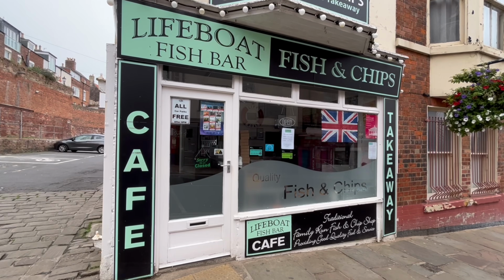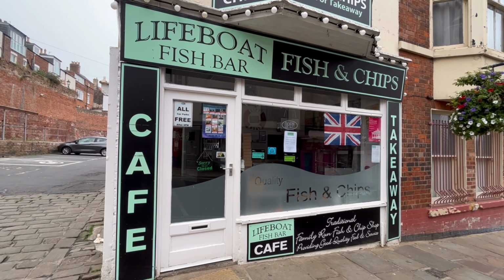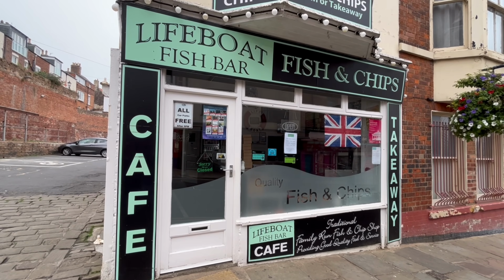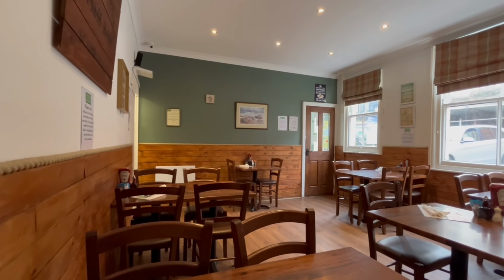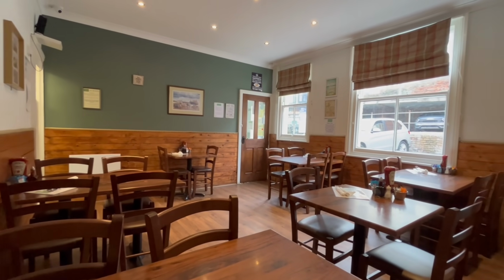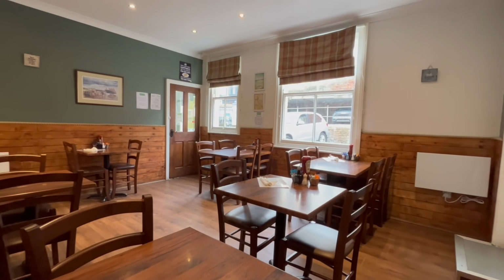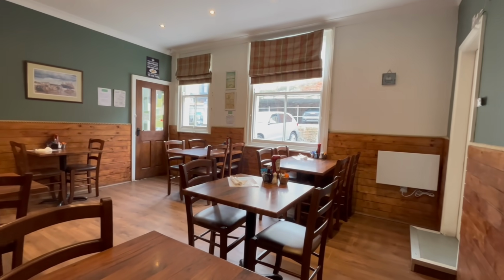If you want to visit this place, opening hours are only Friday to Sunday, which is a bit limited, so you need to plan your visit. The dining area is quite modest with only a few tables, but feels open and light with the big windows. The decor is nice too with the wood and pastel colours.